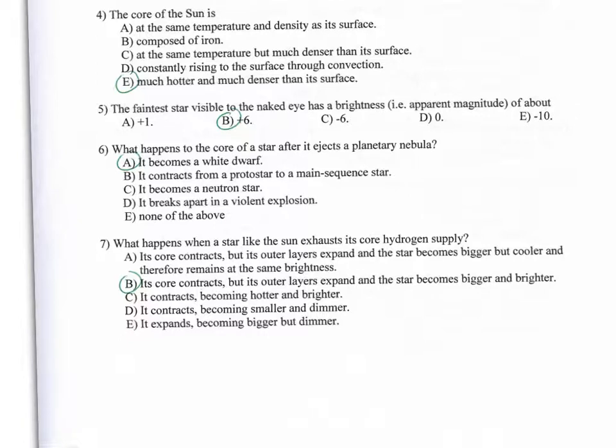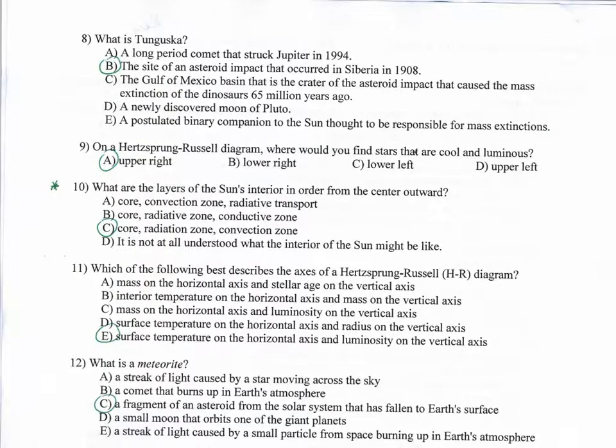Question 8. Tunguska? That is the event that happened a long time ago in Siberia. They think basically an asteroid, it's like a big sonic boom. It didn't really impact the Earth, but the best answer there is B.